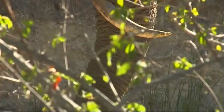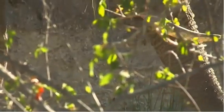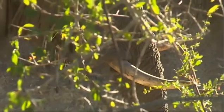So if he continues this way, we're going to get another very interesting elephant perspective, and it'll be from directly behind him.